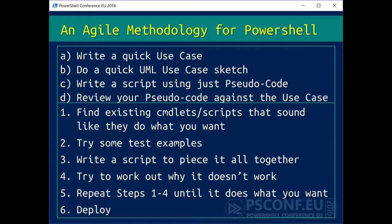Then I actually structure my script and write my script just using pseudocode. So again, just in plain English or in German or whatever language you're most comfortable with, document in pseudocode what my intent is, what should my logic do. And then finally, review that pseudocode to make sure it achieves the use case.